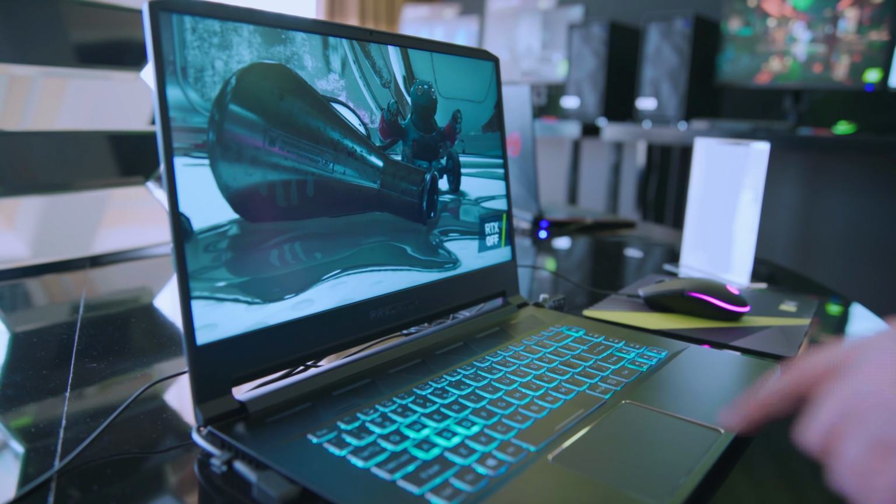NVIDIA took CES as a great opportunity to finally announce RTX for laptops. So there are a few options right now. There's RTX 2080, 2070, as well as 2060, as well as the various Max-Q implementations. And there are a ton of laptops that are updated at the show. If it's time for you to maybe consider upgrading a gaming laptop, this is probably a really good time to do so.